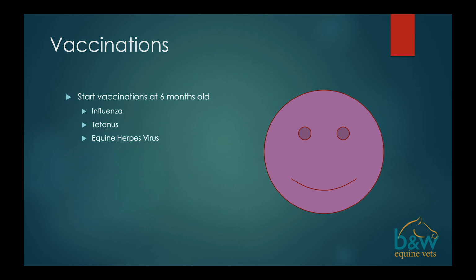Then vaccinations. We don't start vaccinations until they're 6 months of age. I think there's one flu vaccine that is licensed to use from 5 months. But basically, if you use it too early, then the vaccine works against the maternal immunity provided by the colostrum from the vaccinated mare. And what we get is a reaction against the vaccine, so it actually has a negative effect. So starting them from 6 months old is absolutely fine.